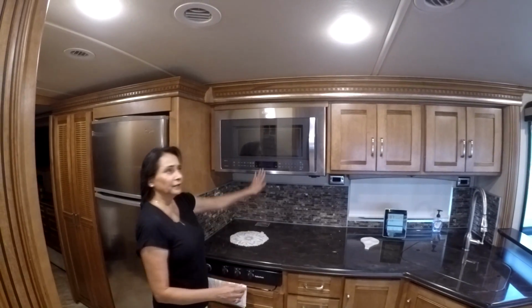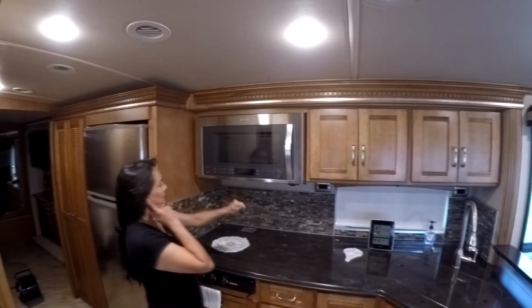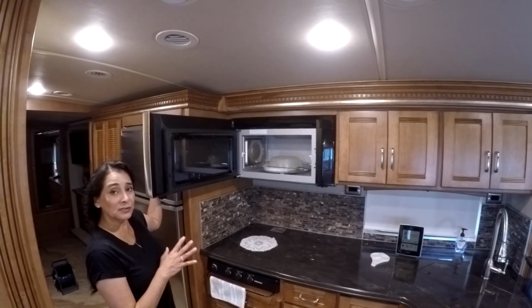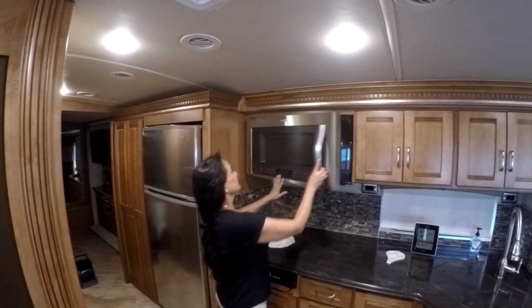In our microwave convection oven. Yeah, and I kind of like it. It's really big. We haven't used the oven portion of it, but the microwave is pretty good. Yeah, the microwave works great.